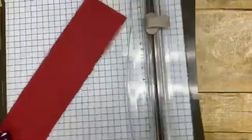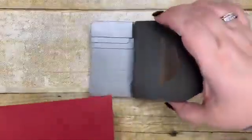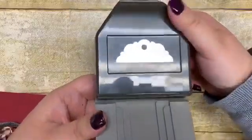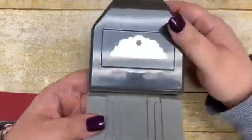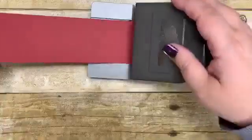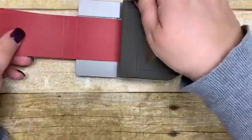And then I'm going to go ahead and take my trimmer out of here. We don't need to score anymore. And now I'm going to do my tag top here. This is the new tag topper that's in our annual catalog. I'm not even sure the name of it, but I love it because you got a lot more scallops to it. It's a really awesome punch. And you just lay it flat on the table and you're just going to punch both ends of this like that. Sorry for the shake of my camera there.